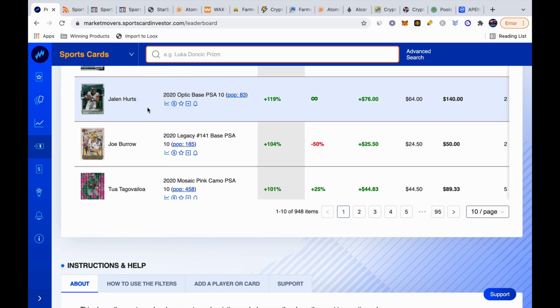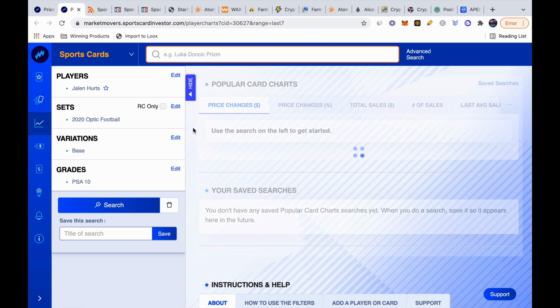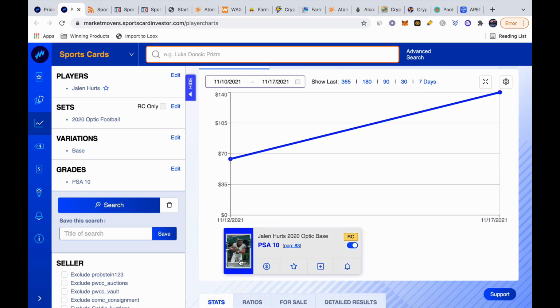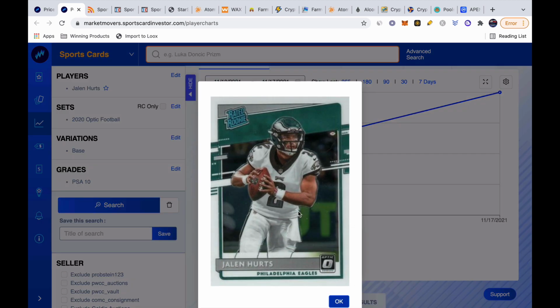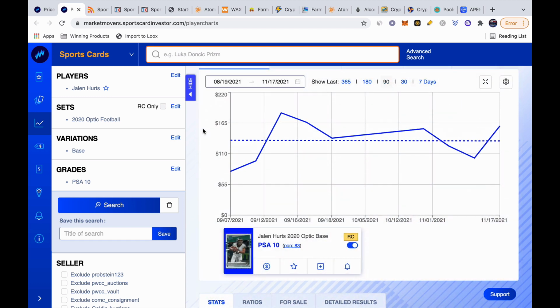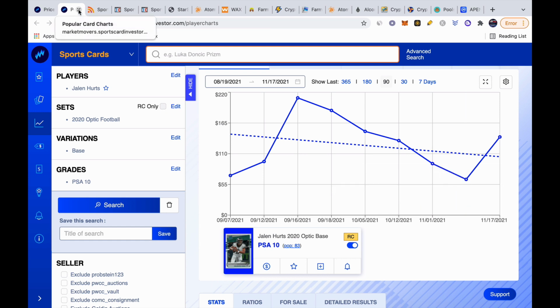Jalen Hurts on the list again. 2020 Optic base, pop count of 83. That's a pretty low pop count, up 120%, for an Optic for a major product like that. I'm just surprised to see 83 is all there is. Good looking card. I like Optic. $64 to start the week, $140 to end the week. I can't be buying that either. With a spike like that, it's just not a good time to get in.